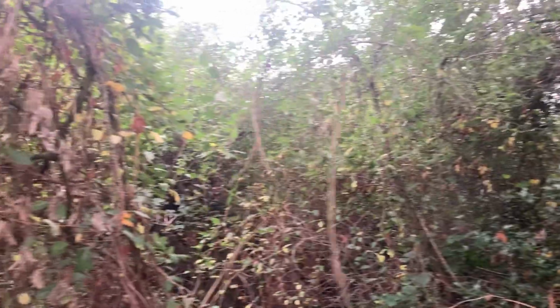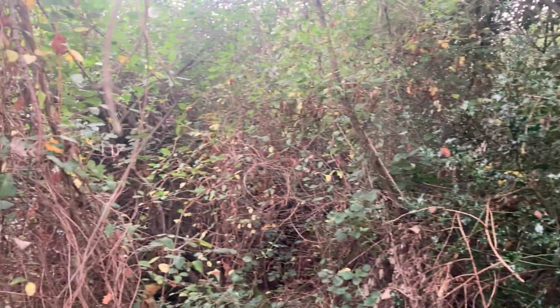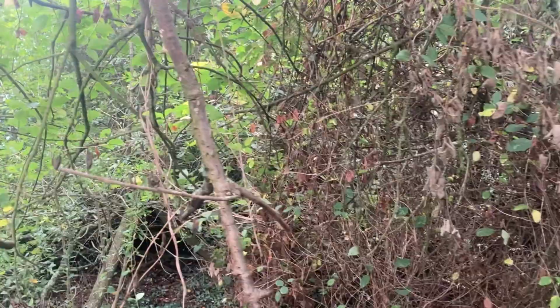Trying a different angle here, see if I can spot any of them, and also trying to stay out of the rain. It's mostly great tits, blue tits and dunnocks from what I've seen so far. They make enough noise, don't they?